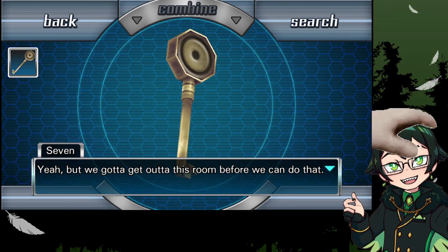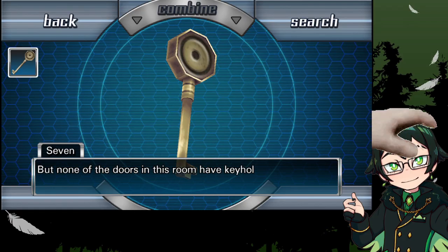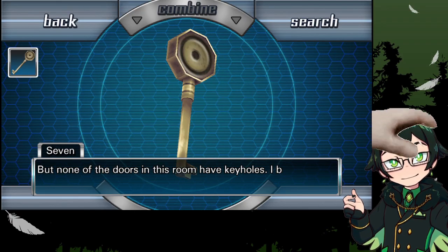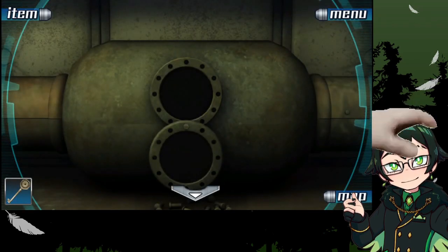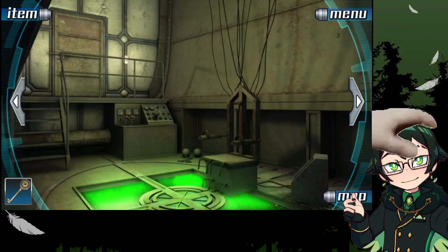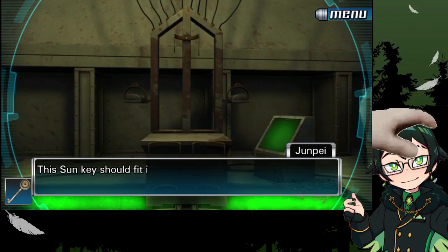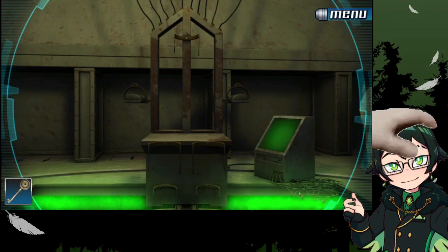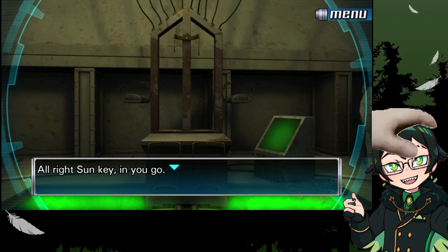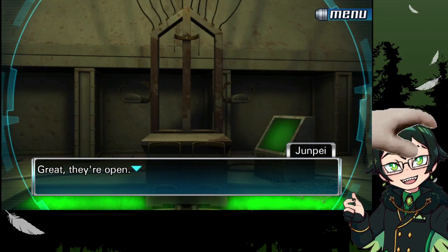Yeah, but we gotta get out of this room before we can do that. And we're probably gonna need the sun key to do that. But none of the doors in this room have keyholes. I bet we gotta use it on something that's not a door. Yeah. I'm already ahead of you, Seven. Sun key should fit into the keyhole on these manacles. Alright, sun key, in you go. And yes. Great, they're open.